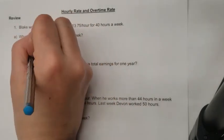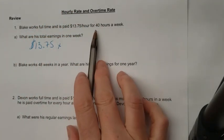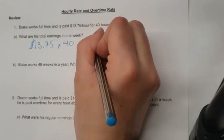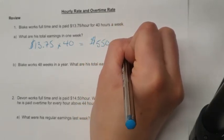So to figure that out, you look at how much I made in 1 hour, which is $13.75, and you're going to multiply it by whatever the number of hours are for that week, so times 40. And what we find is that Blake made $550 per week.